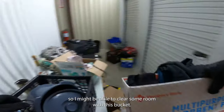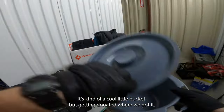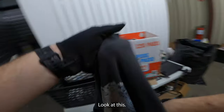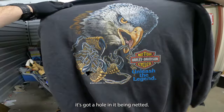All right, so there seems to be some bins up top here that don't have a lot of anything in them. So I might be able to clear some room. Like this bucket, I don't know what this bucket's for. It's kind of a cool little bucket, but it's getting donated. What do we got here? Look at this. Oh my gosh, thank you, Lord. Thank you, Harley. This is great. Look at this crew neck. Oh, it's got a hole in it. Dang nabbit. That is so cool.